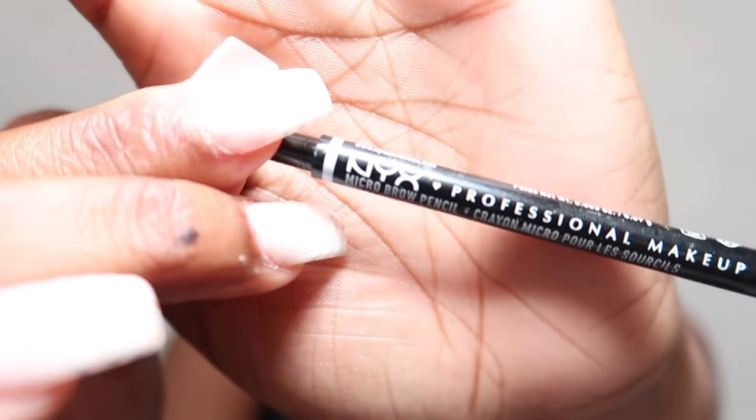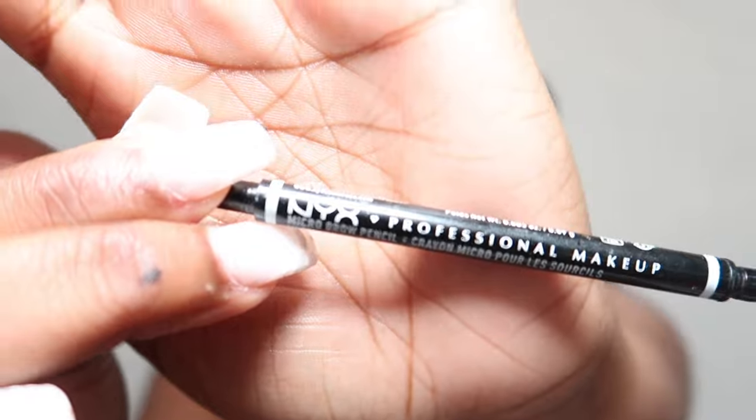The pencil I use is from NYX, and the shade I use is chocolate. So I'm going in with chocolate, but I'm also gonna go in towards the end with one, I think it's ebony. First, what I like to do is grab a mirror, so I can see straight up, and then I go through them and brush through them like this.